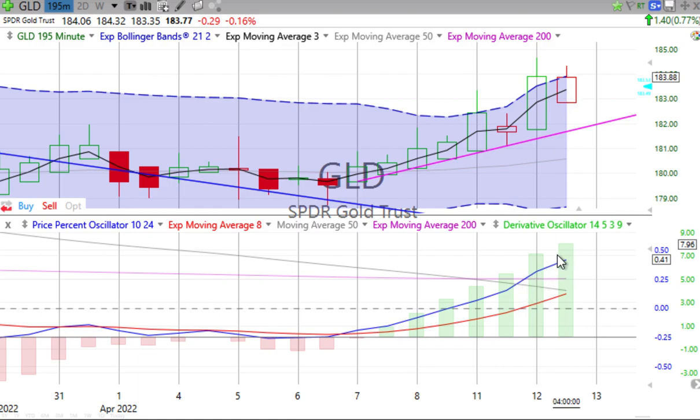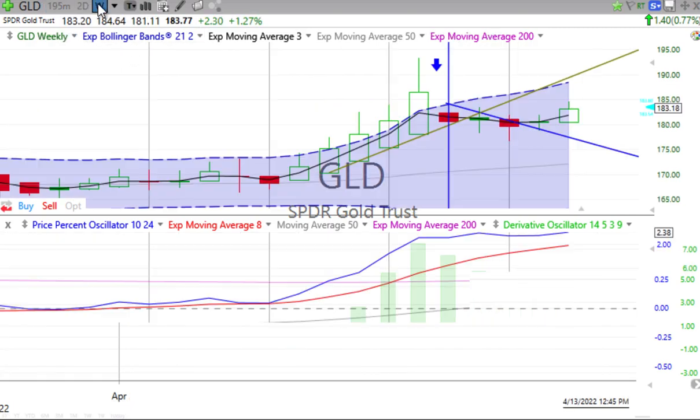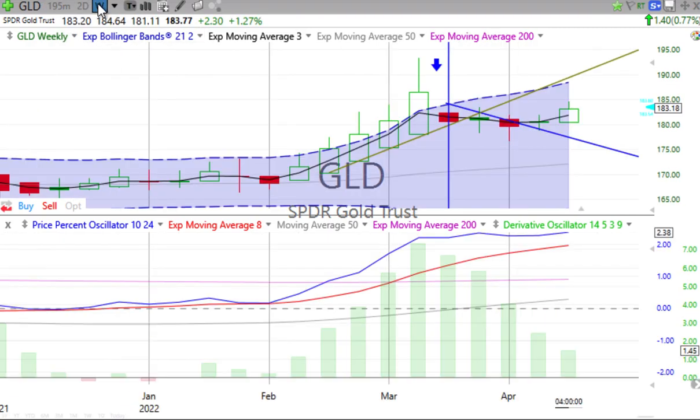You can see that also in how the price percent oscillator lost some of that upward angle. Still heading up quite nicely. Derivative oscillator gaining upward momentum. So gold is a bright spot.